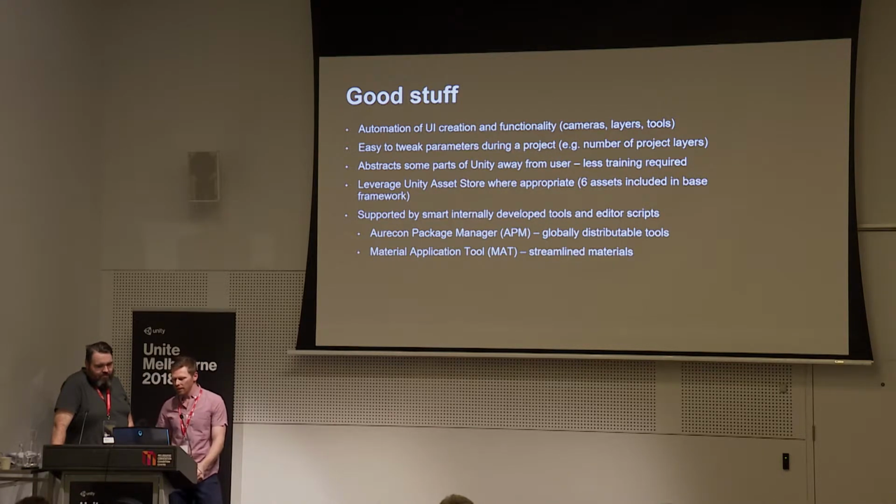Saved a lot of time, which means it's super easy to tweak during a project. If the number of layers increases, it's literally a 10-second job. It abstracted some parts of Unity away from the user. I guess for us that was a good thing because a lot of drafters and designers within the business expressed an interest in it and said, oh, I'd like to have a go at creating my own VisRT project. And it meant that we didn't have to send them through 2 weeks of Unity training to be able to do that. We managed to simplify that a little bit.